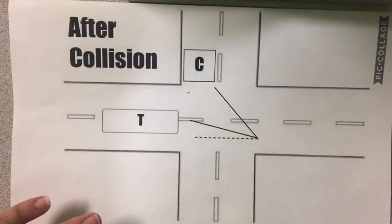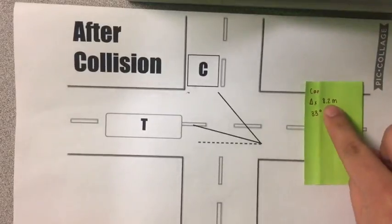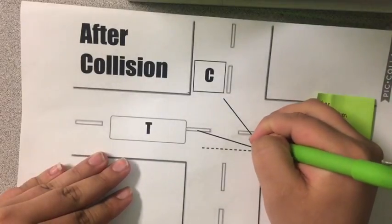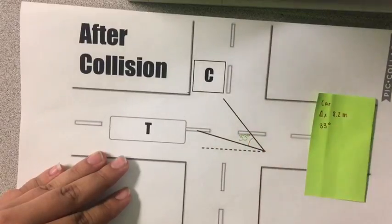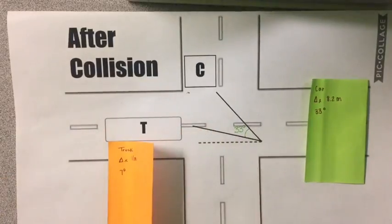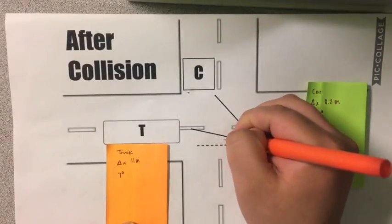What we gathered from the crash details is that the car skidded 8.2 meters from the point of collision at an angle of 33 degrees. So right here is a 33 degree angle. And the truck skidded 11 meters at 7 degrees. So right here is a 7 degree angle.